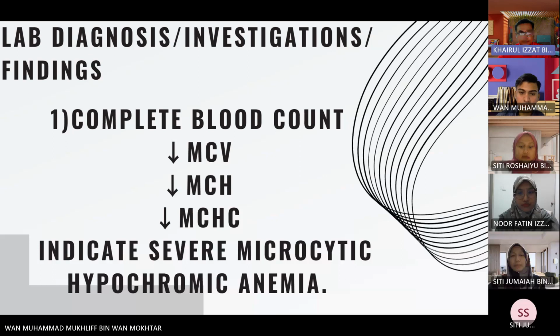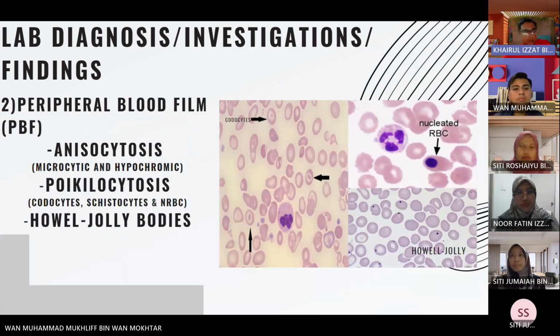And the next slide. The second lab test that has been done on the patient is the peripheral blood film, PBS. The blood film shows anisocytosis, which is a variation in size. So most of the cells are pale in color, which is hypochromic, and small in size, which is microcytic. The second one is poikilocytosis, which is a variation in shape.